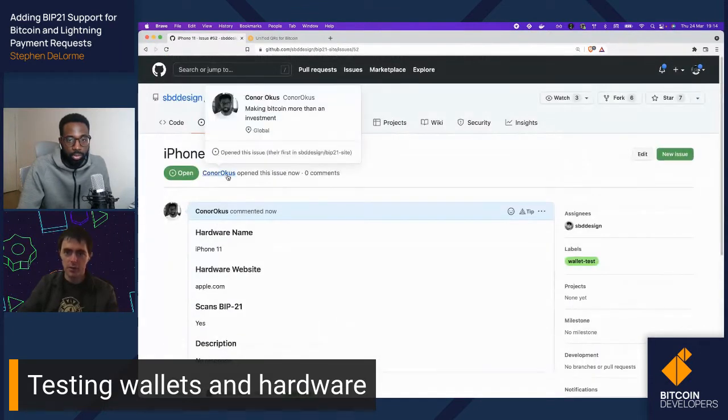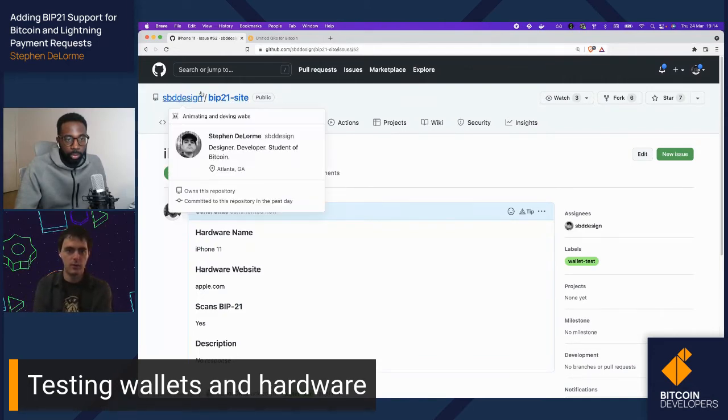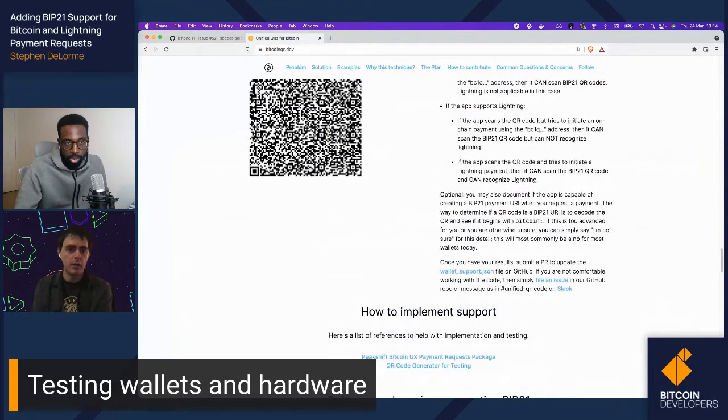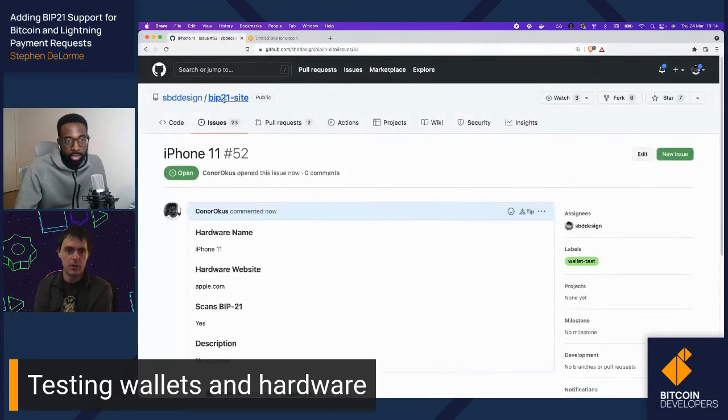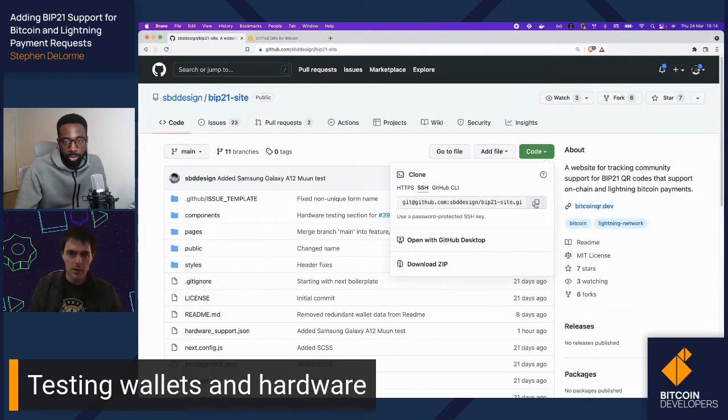But here, if you're down to dive into a little bit of code real quick, I'll show you how to update the website. Yeah, let's do it. What is the repo for the website? Can I find it on here? You're on it. If you just go back to the other tab and click this. Oh, okay, cool. Then for code, get the address there.